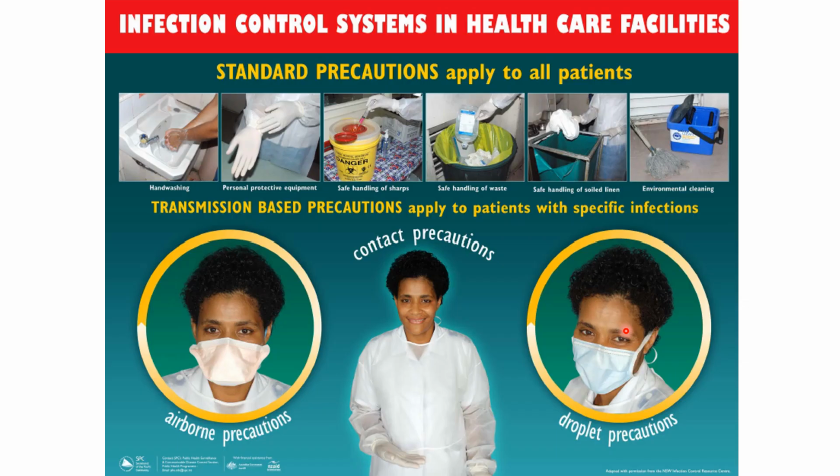So the precautions for droplet would include the surgical mask, in addition to water-resistant gown and gloves. If available, you can put goggles too. However, in those special procedures that generate aerosols, airborne precautions should be the ones that we are following, and the surgical mask is replaced by an N95 or higher protective mask, and we should put also goggles.